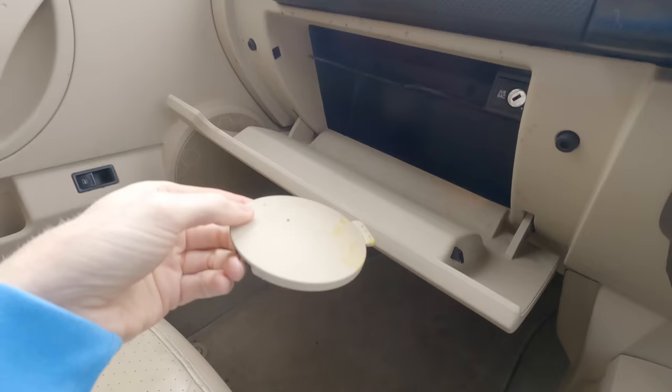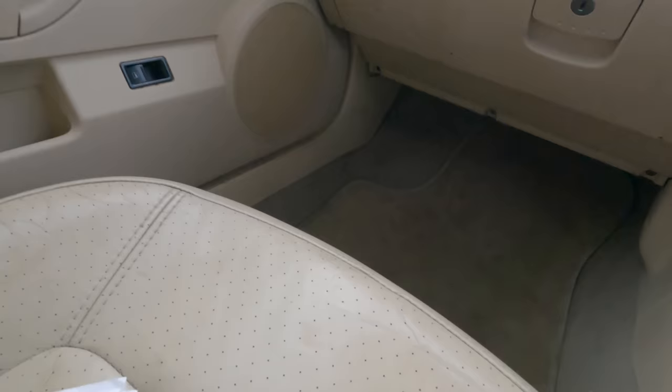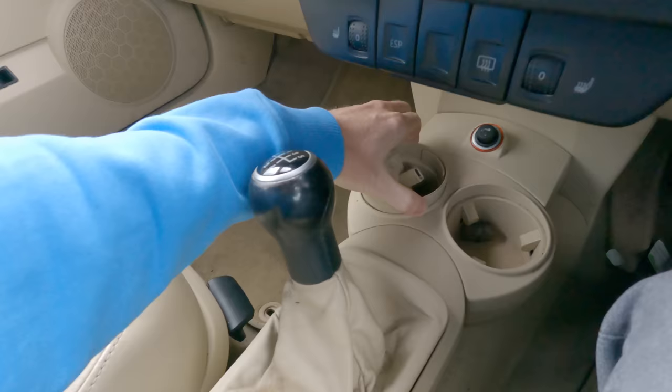Right, don't know what that is. We could use it as a coaster, couldn't we? What a turd. There is nothing nice about this car. That looks like a handle for the... Oh yeah, it's missing. Lovely. That build quality. But lock and wheel nut.